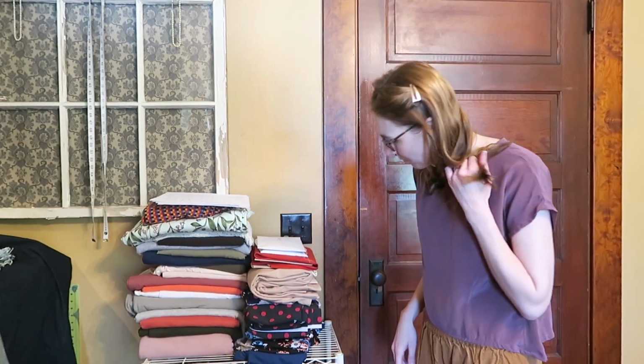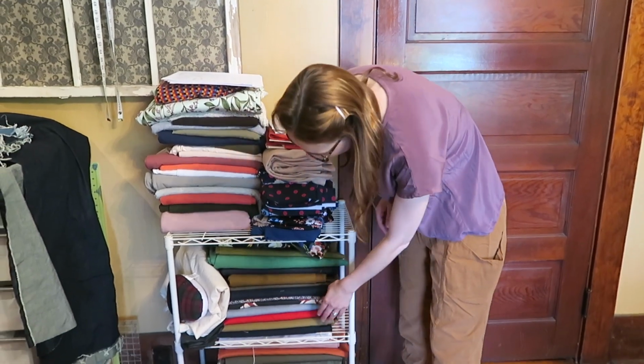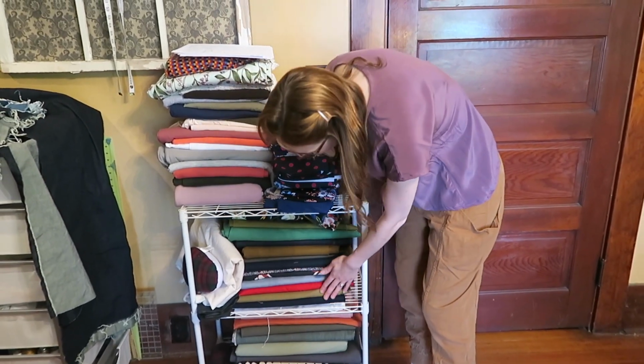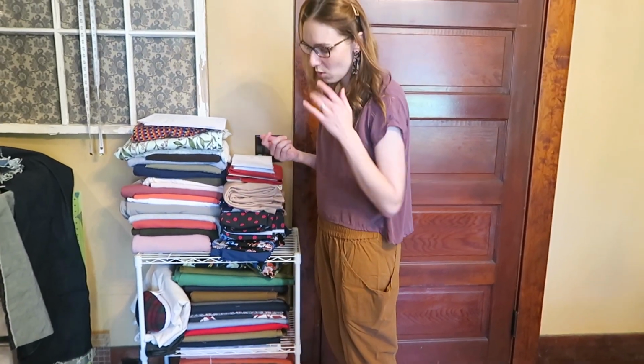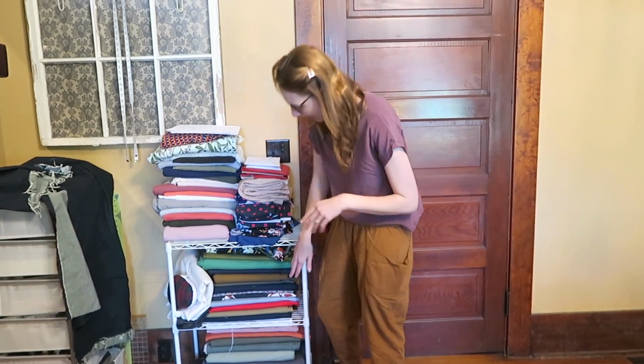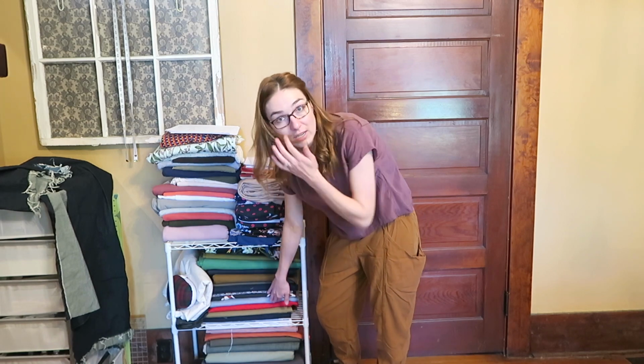Okay, and then I tried to group my bottom weights together, and it's not perfect, but most of these have some kind of stretch to them, or they're a cotton poplin that I can maybe use for some pants. Anything that I can sew the same kind of things with, I like to group together. So I could make pants out of these, but this is just a cotton poplin, whereas this is stretch denim, but they could both be used for the same kind of thing.